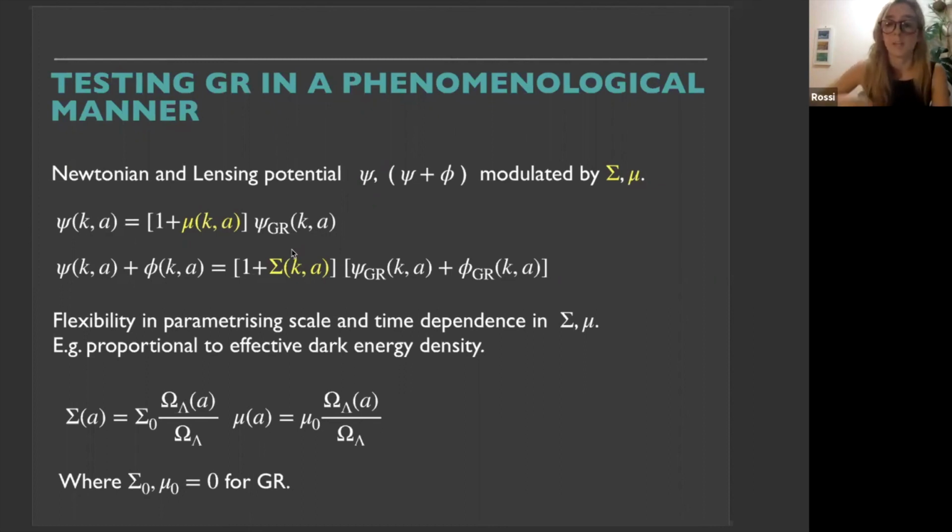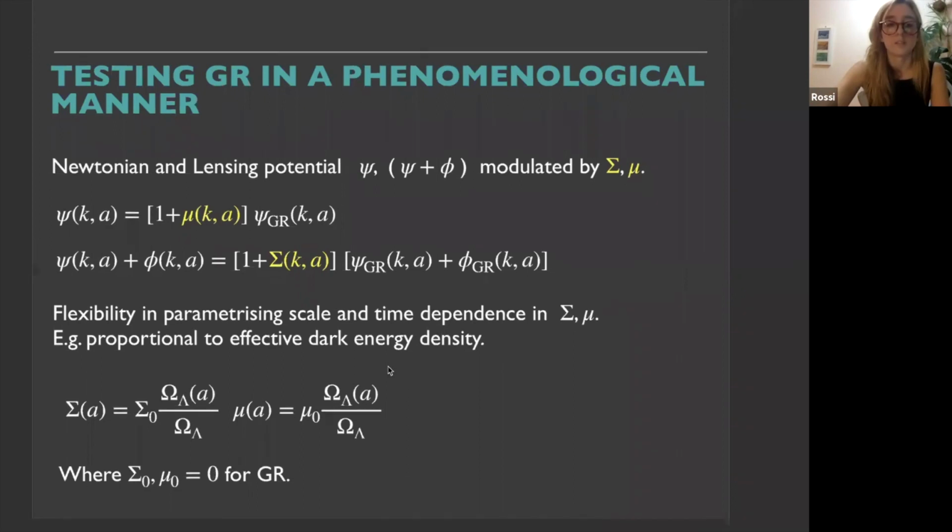For example, we can write these two quantities as proportional to the dark energy density. And of course, sigma and mu will be 0 for general relativity. So we expect these two quantities to be 0 in the case of general relativity.